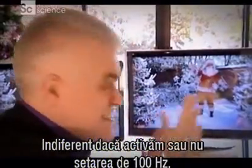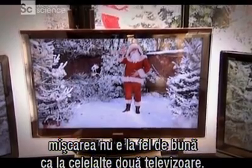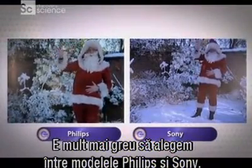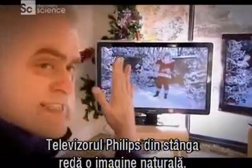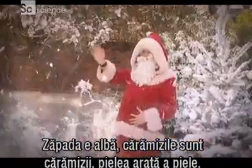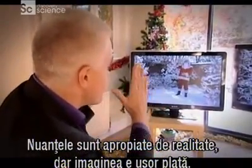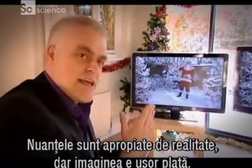With the 100 Hz setting on or off, you still notice that the movement isn't as good as on the other 2 TVs. Now, choosing between the Philips and the Sony is much, much more difficult. Looking at the Philips on the left, immediately it's the most natural picture. The colours, the whiteness of the snow, the brickiness of the bricks, the fleshiness of the flesh tones, they are closest to reality. But it does look ever so slightly flat.